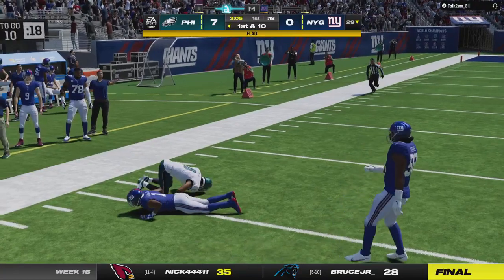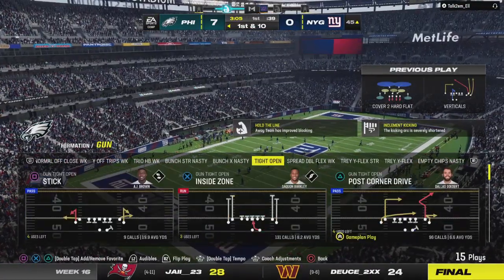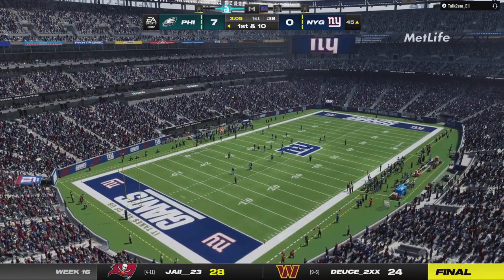And he's taken down right at the 45-yard line. So, of course, they declined that there. They knew they had the free play. They got great yardage out of it.